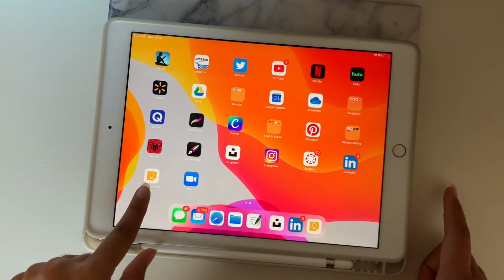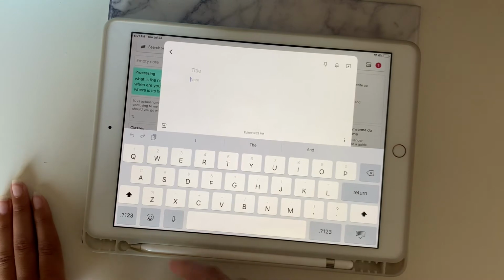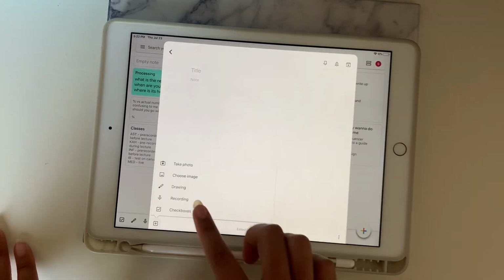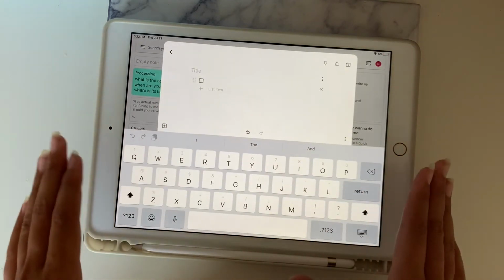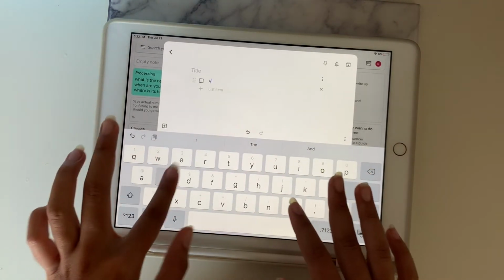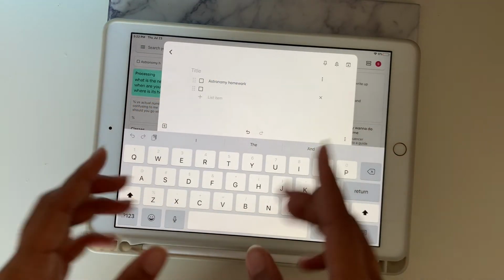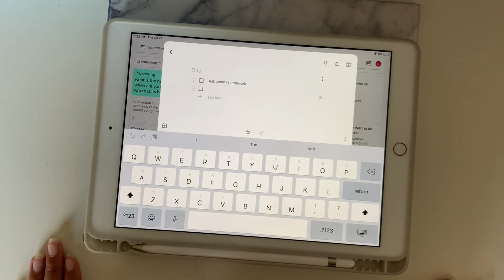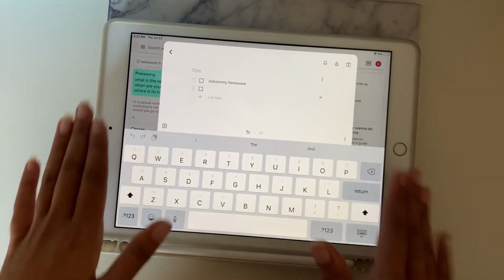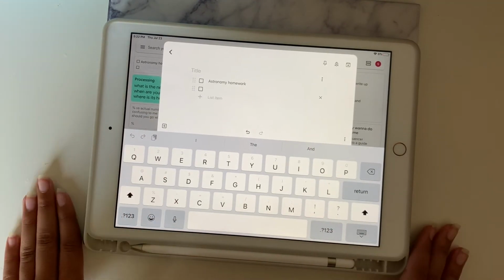So next we have Google Keep, and it's basically a sticky note platform. So you can just put titles on your sticky notes and then add checkboxes, for example. All right, and then you can create lists in Google Keep, like astronomy homework. You can just make lists and everything, and these will sync over to your Google Calendar as well in a little section on your Mac. If you guys want to see how I maximize Google Keep with Google Calendar, definitely let me know.